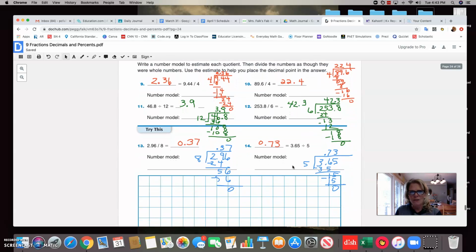On page 271, I just did the work right here. So here are the answers, 9 and 10. 11 and 12, and then 13 and 14. So just pause it, check your work. If you have any questions, let me know.